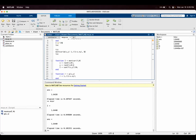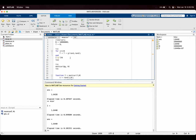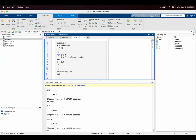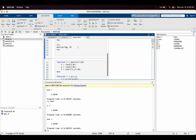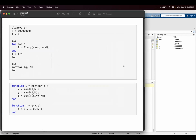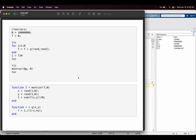And then I'm going to leave this with the @ G though, because it's kind of nice to have this here. If I really want to show off this beautiful program that I've built, then I can right click on montcar, open as live script. This is particularly useful for anyone who has an assignment that requires you to submit MATLAB code. Once it's in a live script, I can go export to PDF, mcar.pdf. There's also export to LaTeX, and I get all of my code very nicely formatted in a PDF.